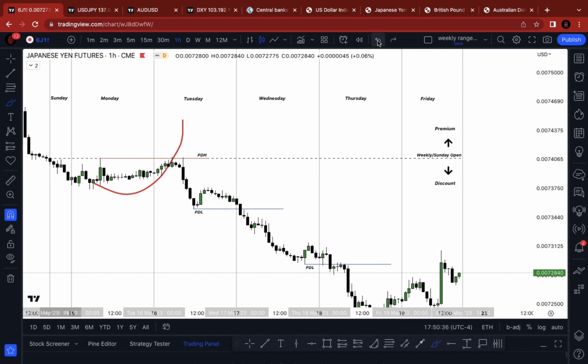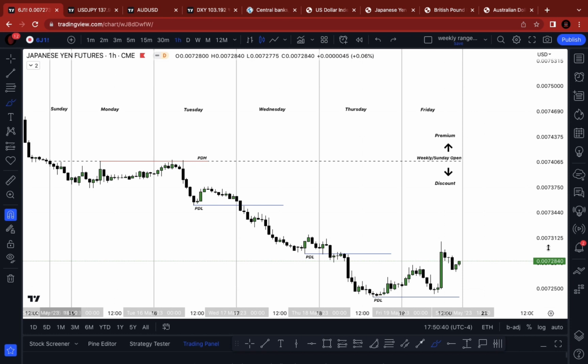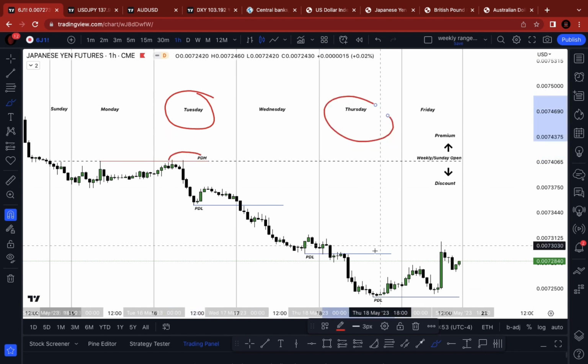So it lines up with that as well. And you see how price slowly breaks down all the way down Thursday. So this is the classic sell week. You have a high. Like I said, it could be on Monday, Tuesday, or Wednesday, preferably Tuesday and Wednesday. But you see it happens on Tuesday, the high of the week here. And then on Thursday, you got the low of the week.